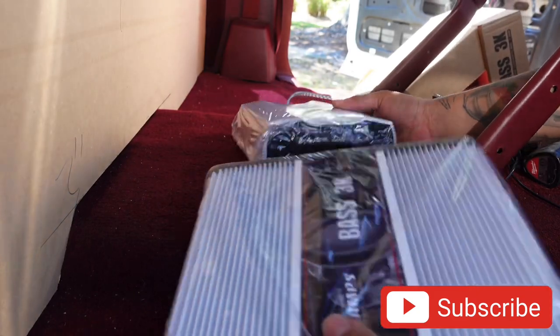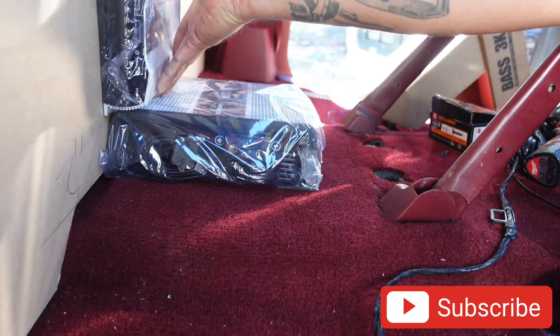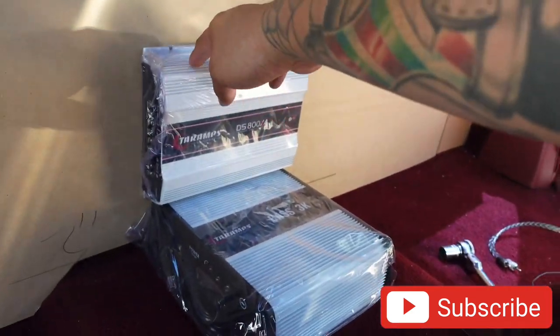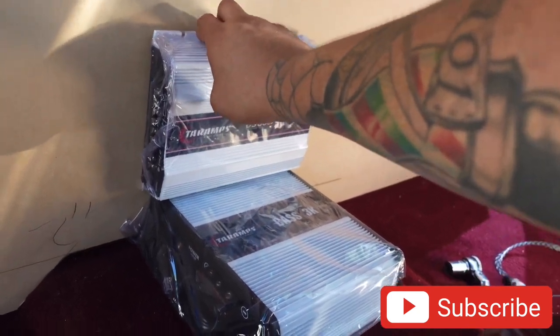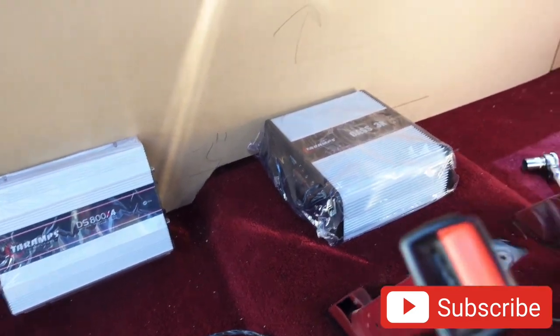I could probably even do this big guy right here, and then maybe this guy right here, like that. See what I'm saying? Just so it's out of the way and we know that it's secure and everything, so no one messes with them. And we can actually build a really nice amp rack with it, and it'll look pretty good.